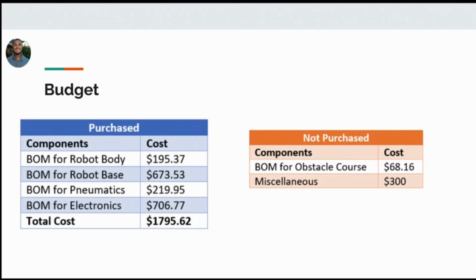The budget for this project comes out to be around $1795.62. Here we have a breakdown of the bill of materials for the main components, as well as the ones that we haven't purchased yet.